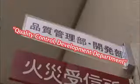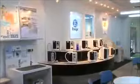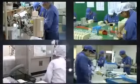But going even beyond quality control, Enagic also has a staff of highly trained engineers at the factory to design superior products for future use. Enagic feels that with all of these various aspects of production being contained to one factory, a supreme level of synergy is created, generating the finest products possible.